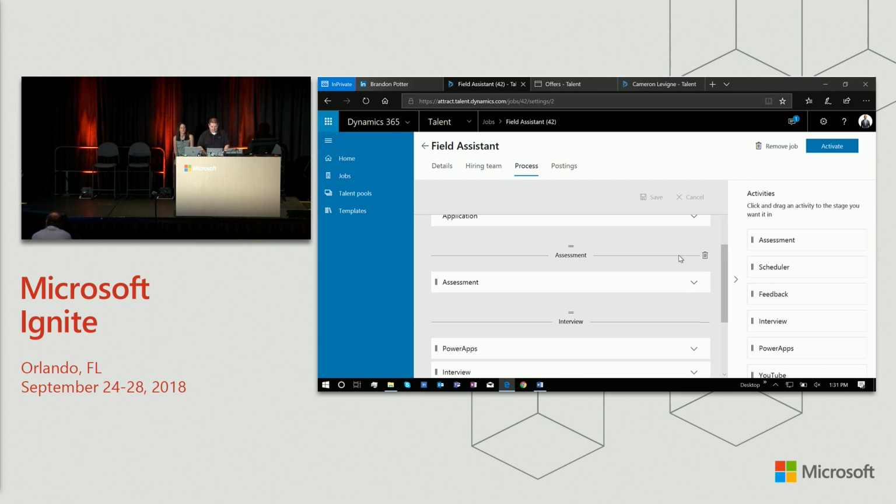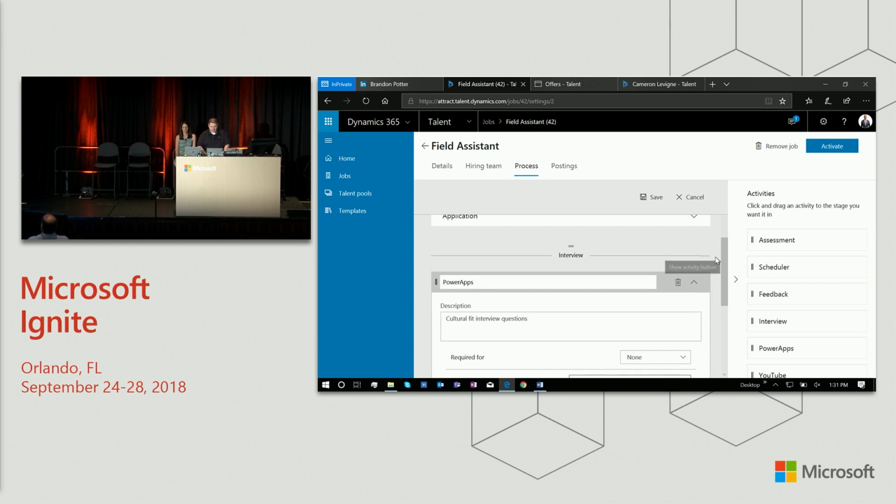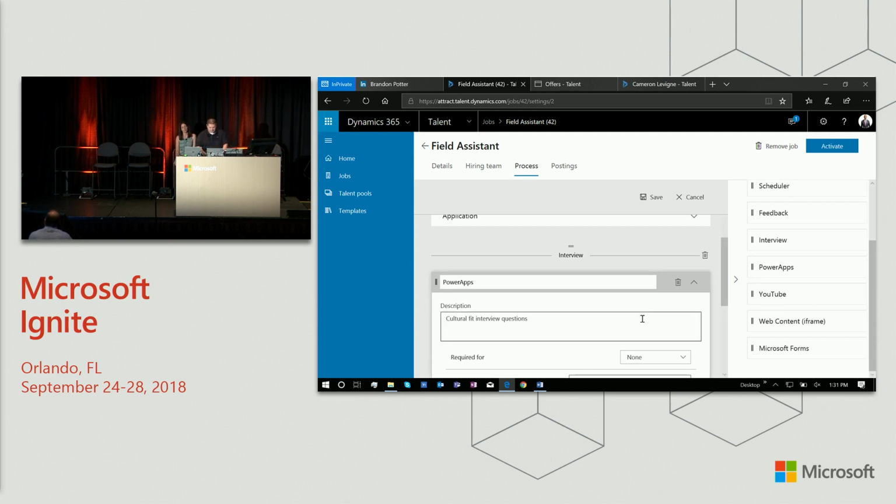I can come in and maybe I don't want this stage, so I'm gonna go ahead and take that stage out. But what I've also had the ability to do now is use additional custom activities. So I can take Power Apps or a YouTube video or a Microsoft Forms, or just simply an iframe and embed that in as an activity that a candidate or the recruiting team would need to go through.